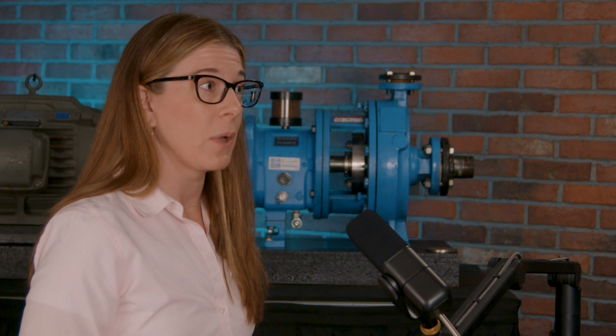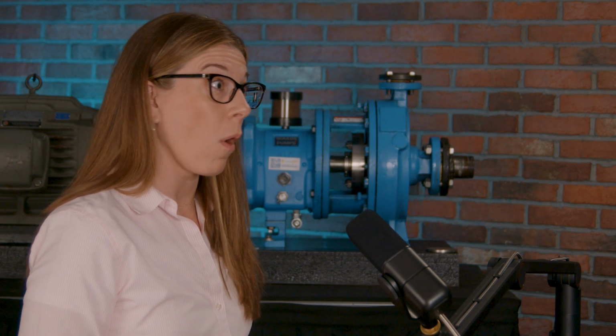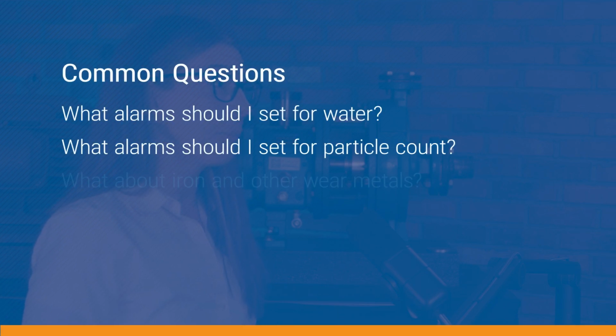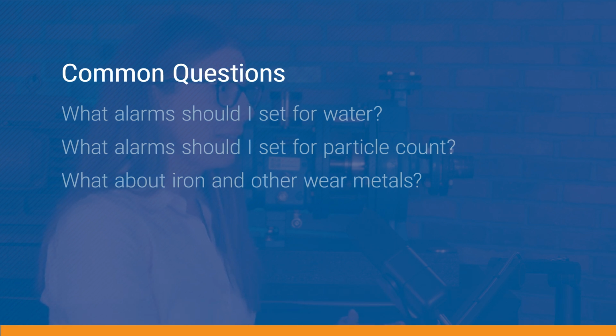It's the most common question I get: what alarm should I be setting for water, particle count, iron? What should those values be? Well, let's use data from the past to dictate how we're going to set those alarms going forward.